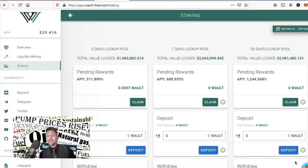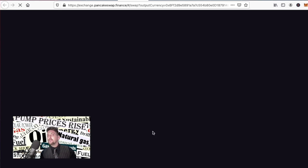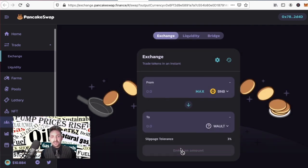Let's just pop over to PancakeSwap. They have a little button here with a cake symbol, and it says go to PancakeSwap. So let's just go over there and let's buy some Walt. Let's pair it with some BNB, and then I'll throw it into liquidity mining. And then I'll keep you updated on what's going on here. Here it just says you're importing a token. Just say I understand and click it. It will add Walt into this section.